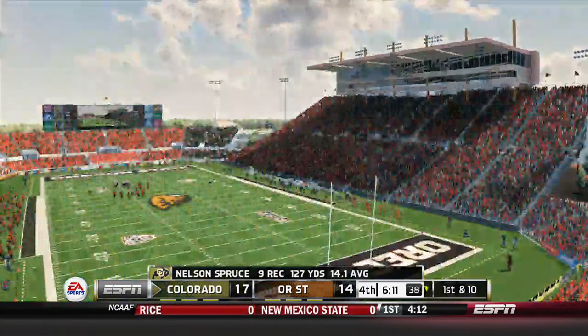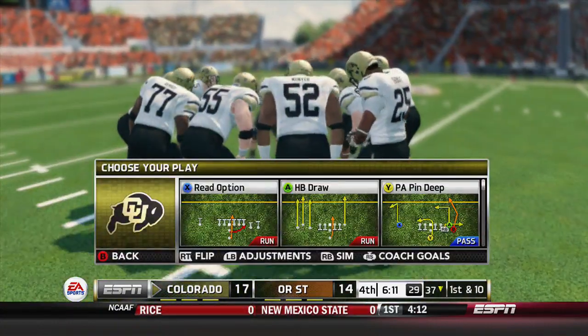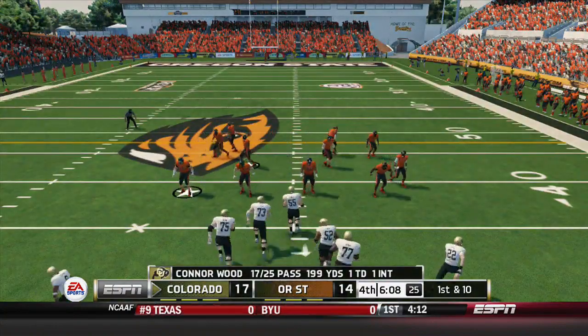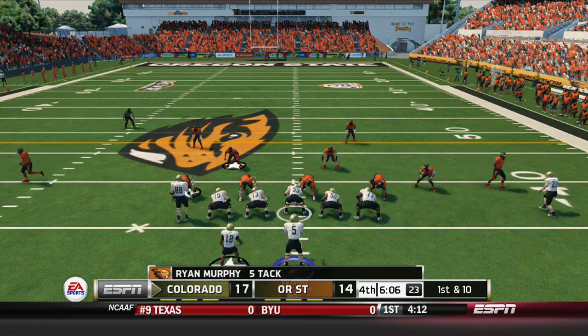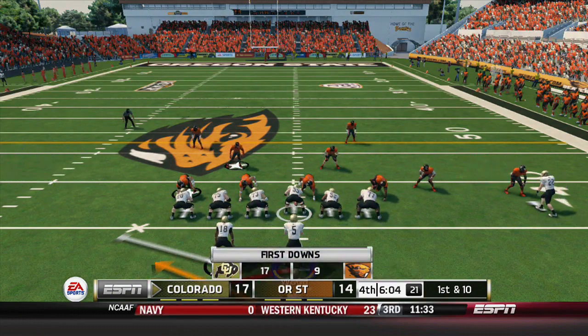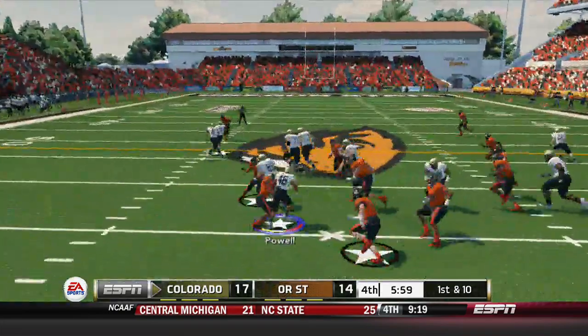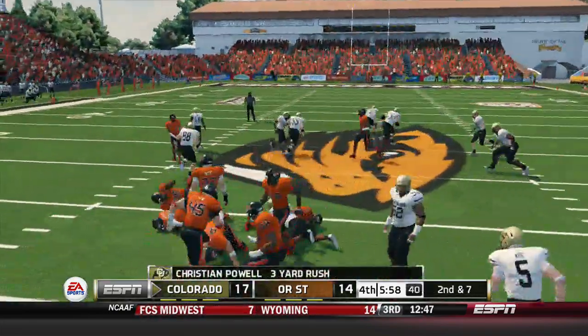Good job here by the receiver to look the ball in and ensure he had possession. That's the right way to catch a pass. First and 10. Ball on their own 37. He fights forward to about the 40.